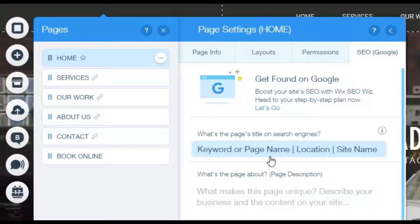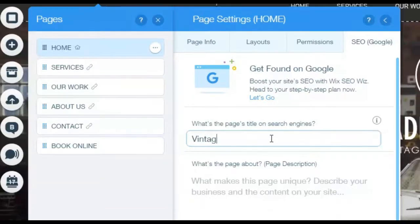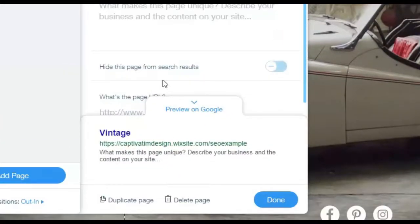Now on the SEO, as you see, it's blank. So it says keyword or page name, location, and site name. So because it's blank, that's why we got an error on our SEO plan. So I want to go ahead and fill this in. So maybe a keyword on this home page might be vintage. And you see, look at down here, it's filling it in for me. So when somebody is Googling for your website, this is what they will see.